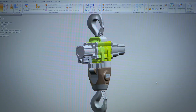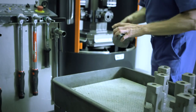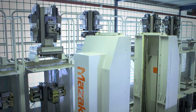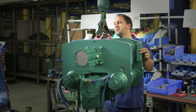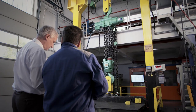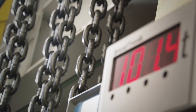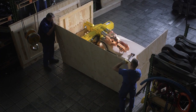This is Witten, our home. This is where we come up with the ideas and develop and build the equipment with a strong passion and to the highest standards. Everything that leaves our factory is thoroughly tested. JDN lifting gear is used in many different industries.